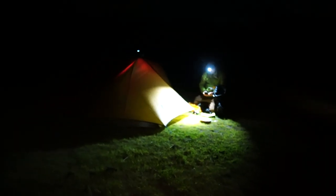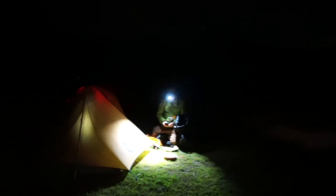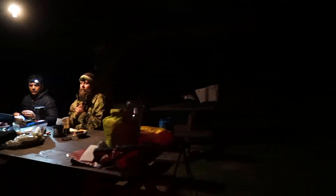Alright, pretty much we're done setting up. I'll show you around the camp. Right now we're starting to make dinner. The teepee is right here. I'm just hanging my shirt, letting it dry, but yeah, my setup is ready. That's my hotel for tonight.